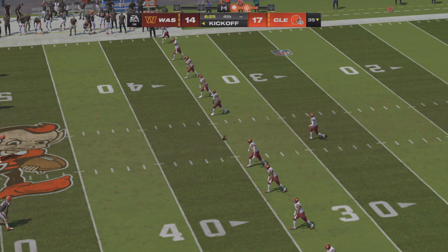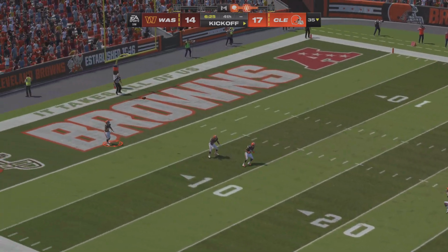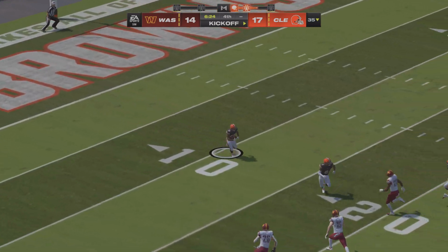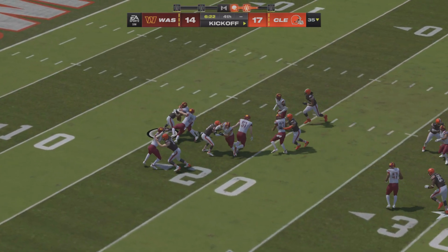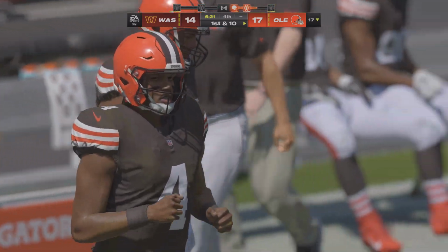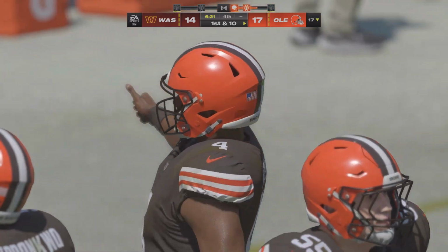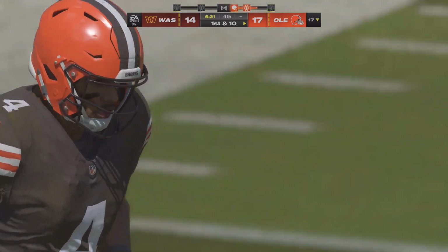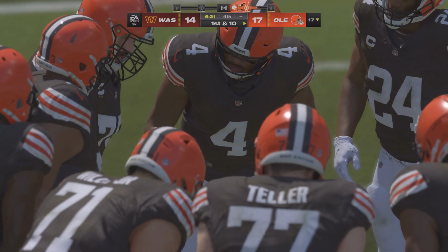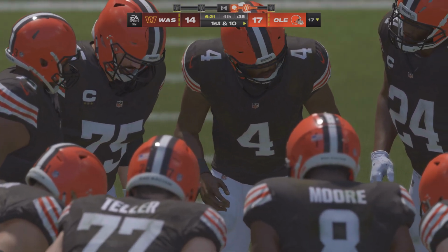Joey Slye now to kick off after the touchdown. Jayden now going to bring this one out of the end zone. And no chance to get away as they'll get him down at about the 17-yard line. Cleveland offense making their way out, their lead back down to 1 score after the touchdown a moment ago. First down's a must on this drive as they start out here 1st and 10.